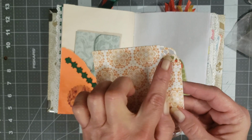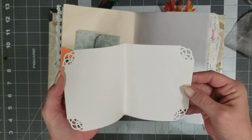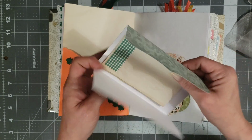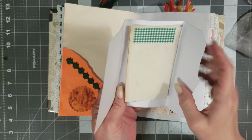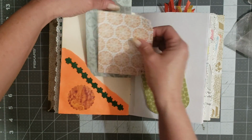I love her attention to detail again. She's done the edges, punched the edges. Sweet little journaling card there. And then this folds in like an envelope. Oh, how stinking cute is that? It's a little booklet with extra coffee dyed paper that she's put in the center for some hidden journaling in there. I love that.